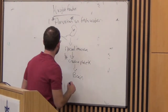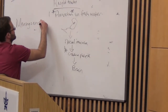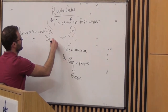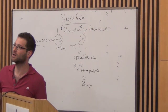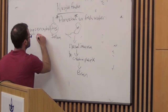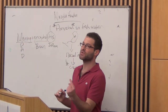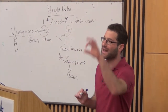So what does this cause? It causes meningoencephalitis. Let's break down this word. Remember, itis is inflammation. Meningo is the meninges, so those are your pia, dura, arachnoid, that's the mnemonic. And encephal is brain. So you get inflammation of your brain and your meninges. Why? Because it barges through the cribriform plate, gets into your brain, and causes an immune response in your brain and in your meninges.